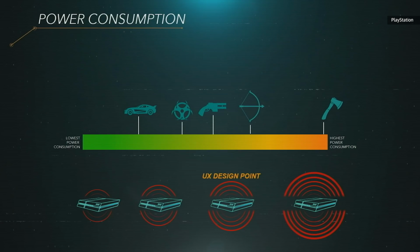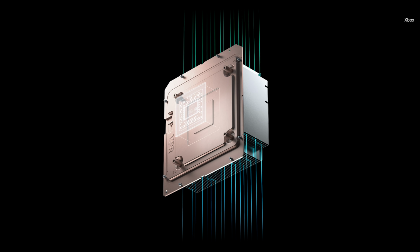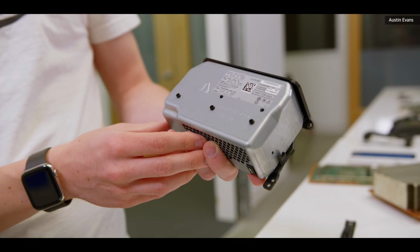By targeting a specific power level, too, Sony helps to keep things quieter. They know how much heat the console will probably have to dissipate, so they can target their cooling to work at that level. And I would expect Microsoft is probably doing something similar. The one concern is by not letting the system scale their frequency up or down, you may end up wasting a lot of power. The Series X looks like it could draw more than 400 watts, double the Xbox One.